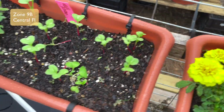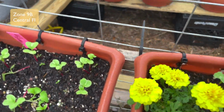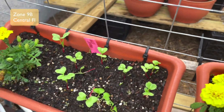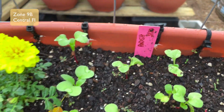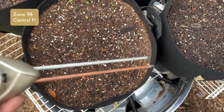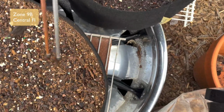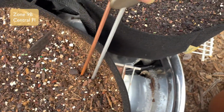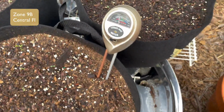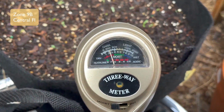Looks like some of my radishes got trampled, probably by one of them Godzillas. And we got some true leaves coming on here, yay! I did want to check the soil in here with this. So I'm going to poke this in kind of sideways, or diagonal, so I can see. And it says it's a little dry.